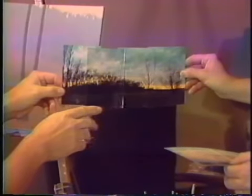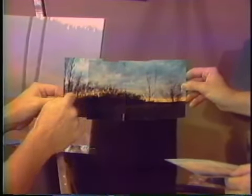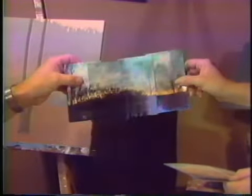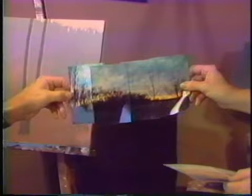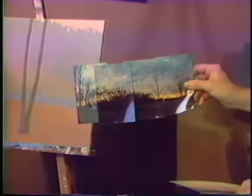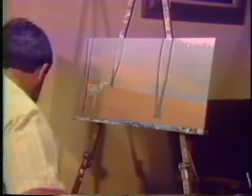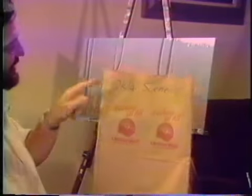These are some photographs that I've taken myself for backgrounds around the house and different places. The cloud formation in the first one was one that I used for the two fellows on the horses in the buffalo herd. And I like to do that whenever the opportunity comes up. I carry my camera with me all the time.